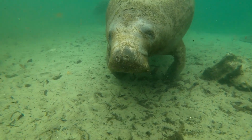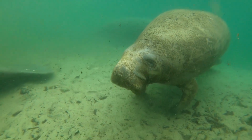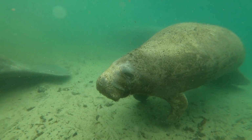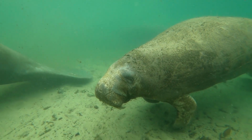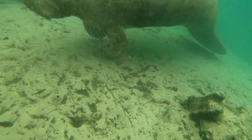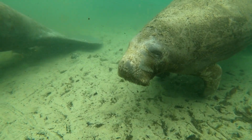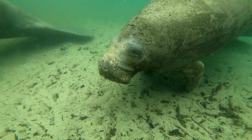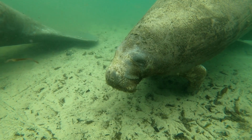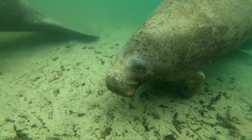Manatees are large animals that require a significant amount of food to maintain their massive bodies. On average, an adult manatee can consume up to 15% of its body weight in vegetation every day. This means that a fully grown manatee can consume between 100 to 200 pounds of seagrass and other aquatic vegetation each day. Despite their large appetites, manatees have a slow metabolism and are known to rest for long periods of time, conserving their energy between feeding sessions.